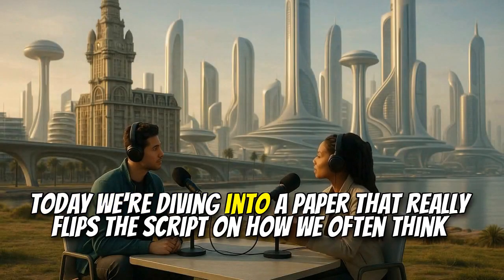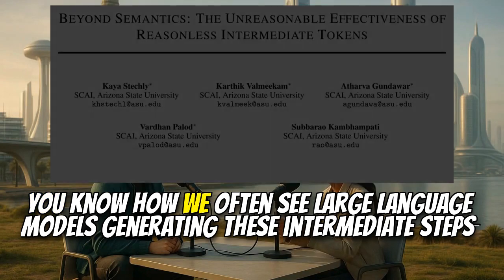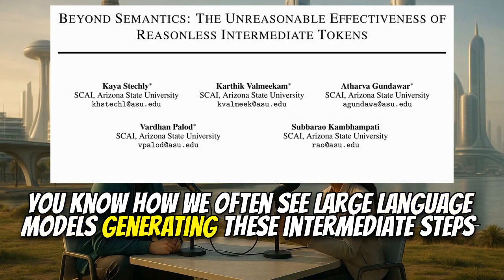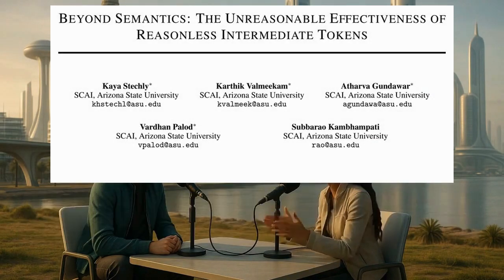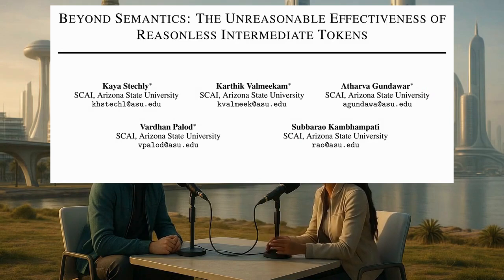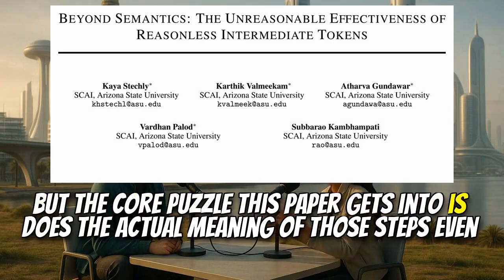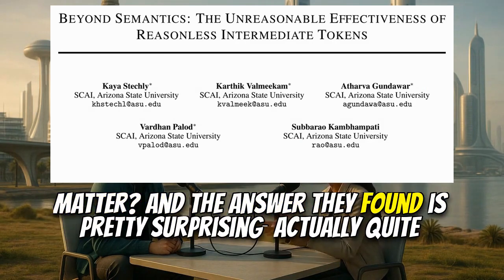Today we're diving into a paper that really flips the script on how we often think about AI reasoning. Yeah, absolutely. You know how we often see large language models generating these intermediate steps, chain of thought, people call it? And the assumption is, well, the model's thinking step by step. Right. It looks like reasoning. Exactly. But the core puzzle this paper gets into is, does the actual meaning of those steps even matter? And the answer they found is pretty surprising.